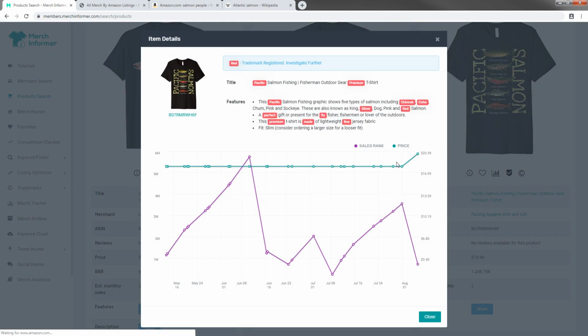If it's a bigger niche, again, click on that little eye there, and it's going to show you over time what you want to be looking at, because this graph right here is going to tell you, did people buy it once or are people continually buying it? And that's what you want.